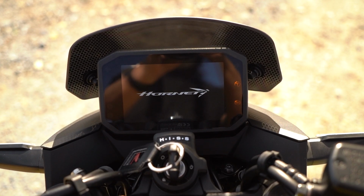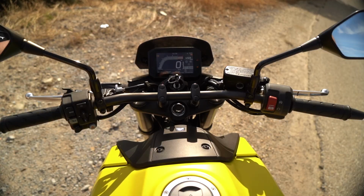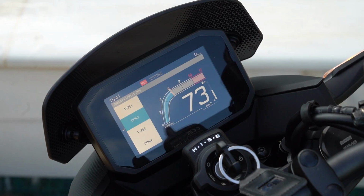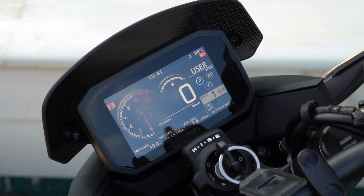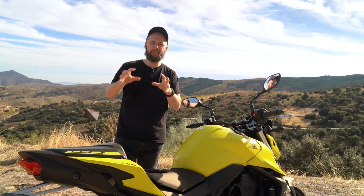I think it's got the best TFT display in the market. I wouldn't say it's the most dynamic or emotive or dramatic design, but it's got 4 different layouts, all of which are super readable. And then each one can be displayed either with a white background, a black background, or a sort of brushed aluminium look. So effectively, you've got 12 different options there.